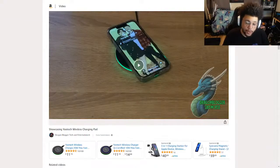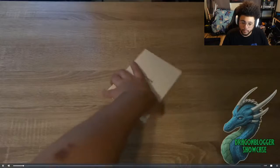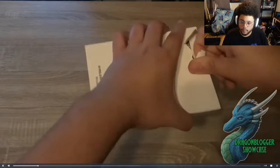Moving on, however, we have this really awesome charging pad that I got to do. The one that's featured in the carousel is pink, but mine is black. It's an absolutely amazing, simple to use wireless charging pad. So this is the Eutech wireless charging pad. I'm just going to do a quick unboxing to show you what's in it and then hook it up and let you guys know how fast it charges my phone.